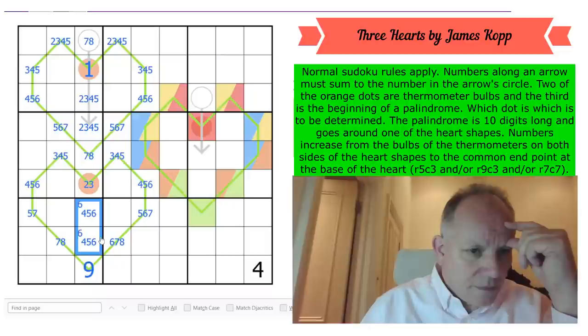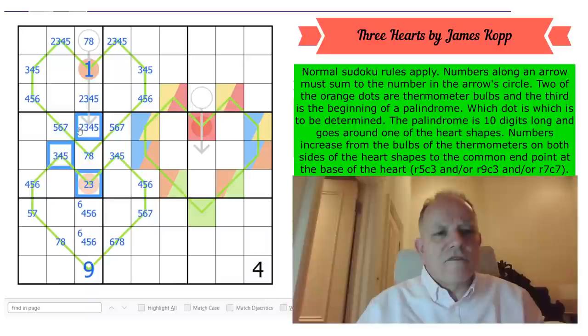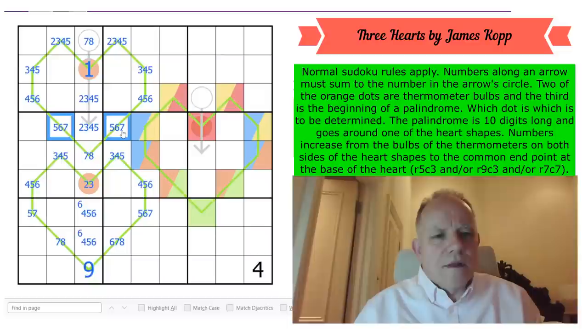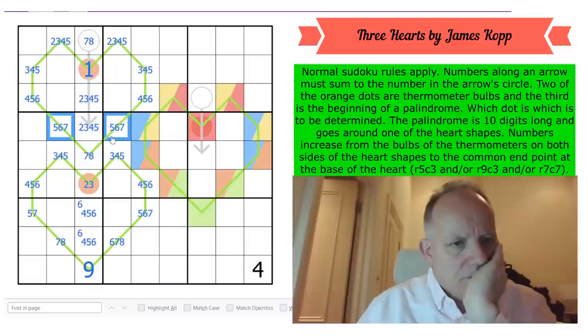Am I missing a 2, 3, 4, 5 quad? Not quite. Is it to do with this rounding in the same box up here? What? I'm sure one of these two at the top is going to be a 2, and one of those is going to be a 3. 7 or 8 there. So, 5, 6, or 7. Oh, goodness.